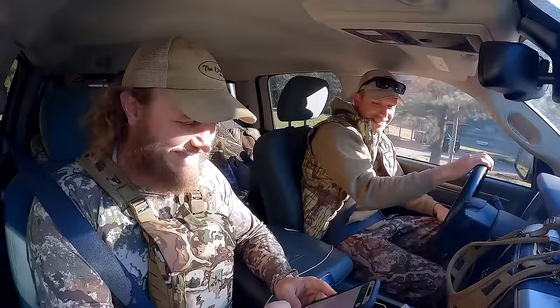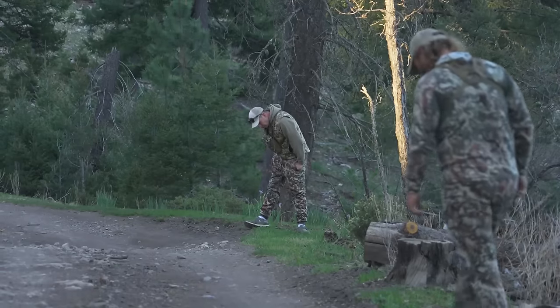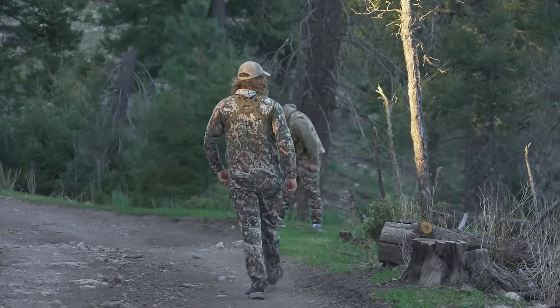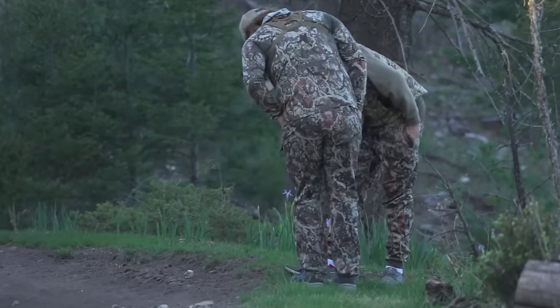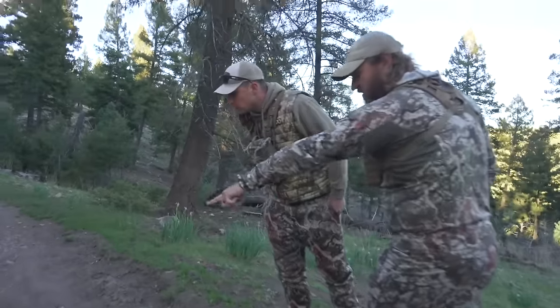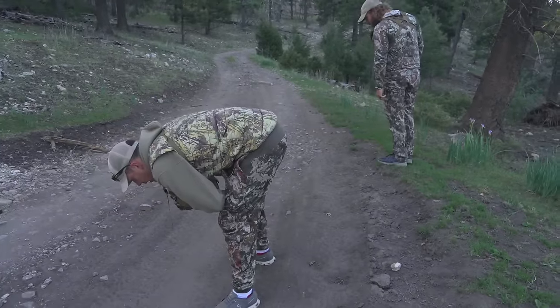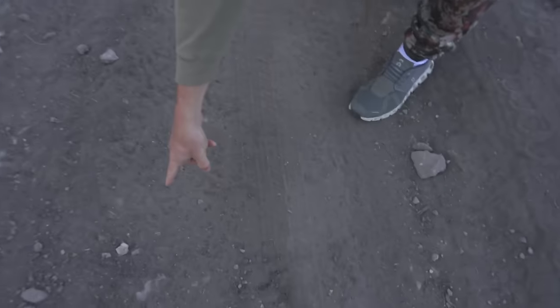Spooky. Very possibly. There's a track right there, Greg. Right here. I think these have to be some tracks. Yeah, that's definitely a turkey track. Right there.